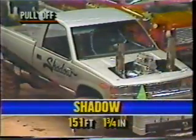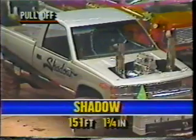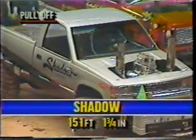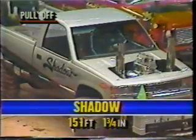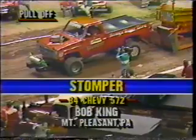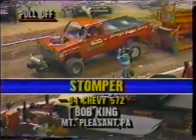Starting line problems on Mike and his truck as he slips off his shoulder harness and removes his racing helmet. Starting line wasn't good to him on that path. Now the Shadow comes in at 151 feet 1 3/4 inches, well shy of the 158-foot mark, 11 inches. Gone AWOL still sits in the lead. Number 3 in the pull-off is the Stomper, an '84 Chevrolet, driven by Bob King, Mount Pleasant, Pennsylvania.